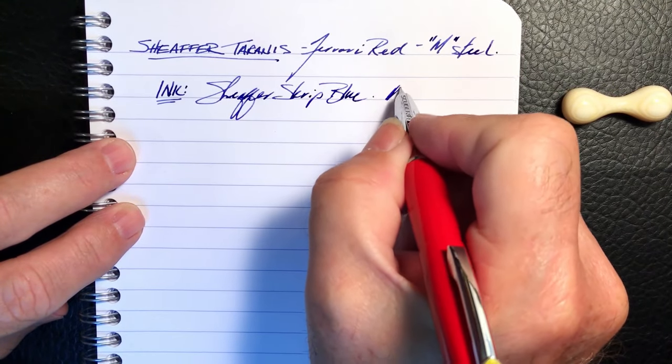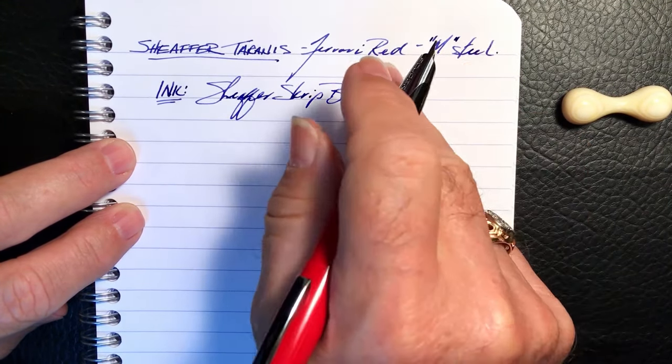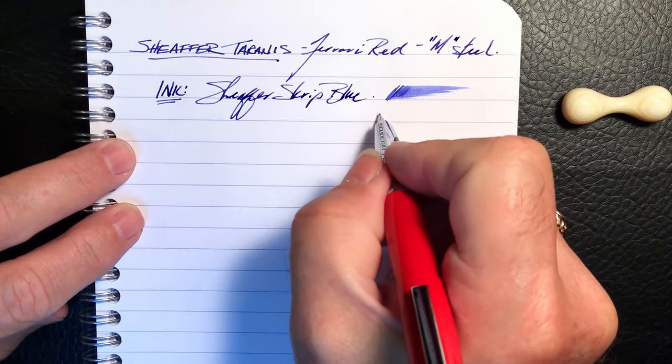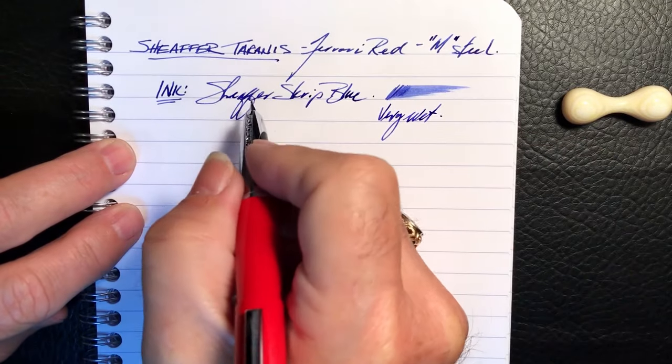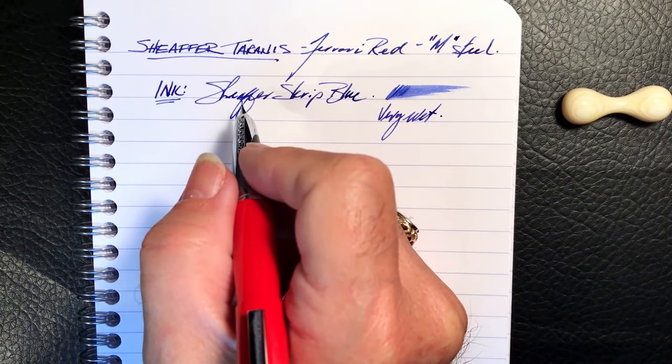Let's check the wetness. This is very wet, right out of the box. And it's decently wet for a semi-hooded nib.